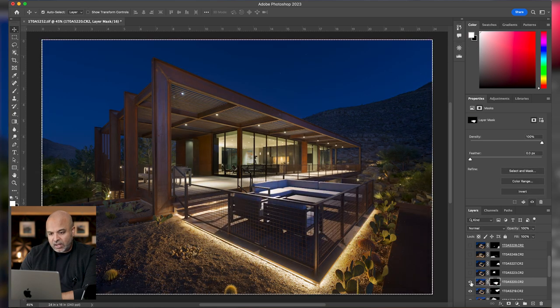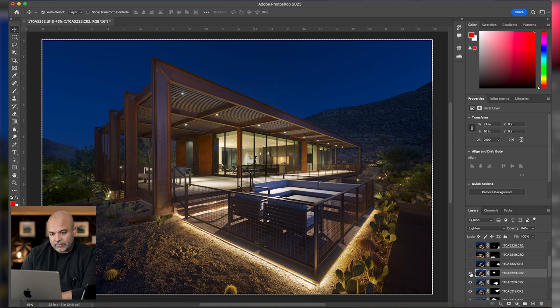So that's off and on. You can see that, what a difference, and how it really helps to showcase that seating area there. Let's keep going. Here's the right side of this little rusted panel there. So we just added some light there.